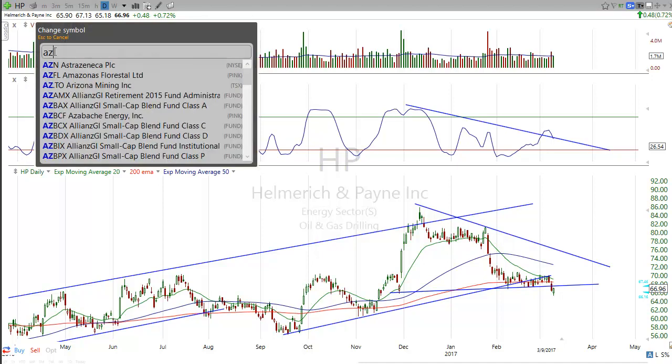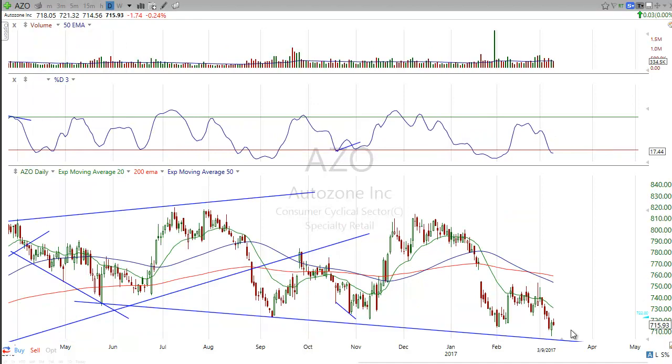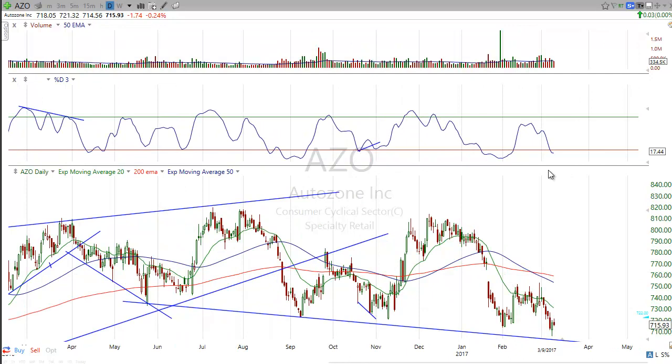AZO, I have it on my list here to bring it up. Lower trend line bounce. It's an HPS setup all the way, especially if you're oversold and you have a nice downward trend line. Even if you get a divergence on this, sometimes you get a divergence because you're making that lower low very quickly. Even though it's underneath our 20 line, we are starting to turn back up.